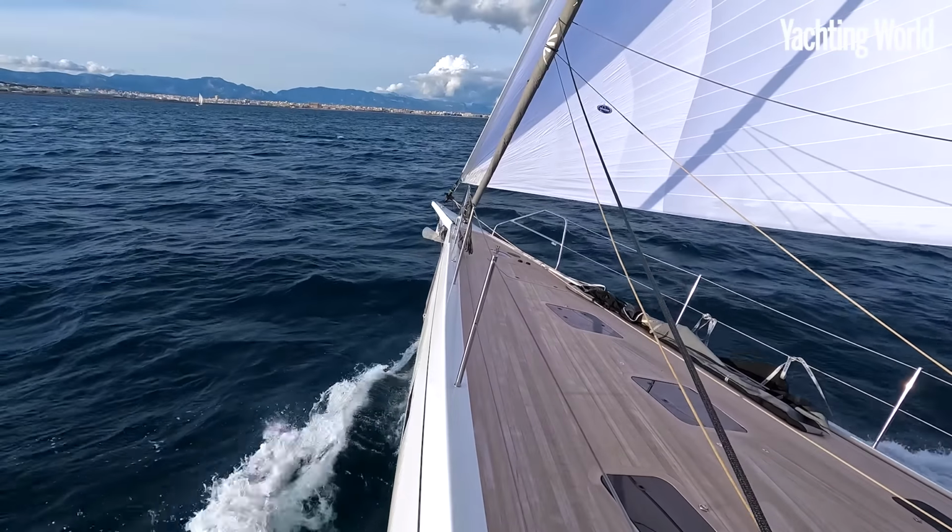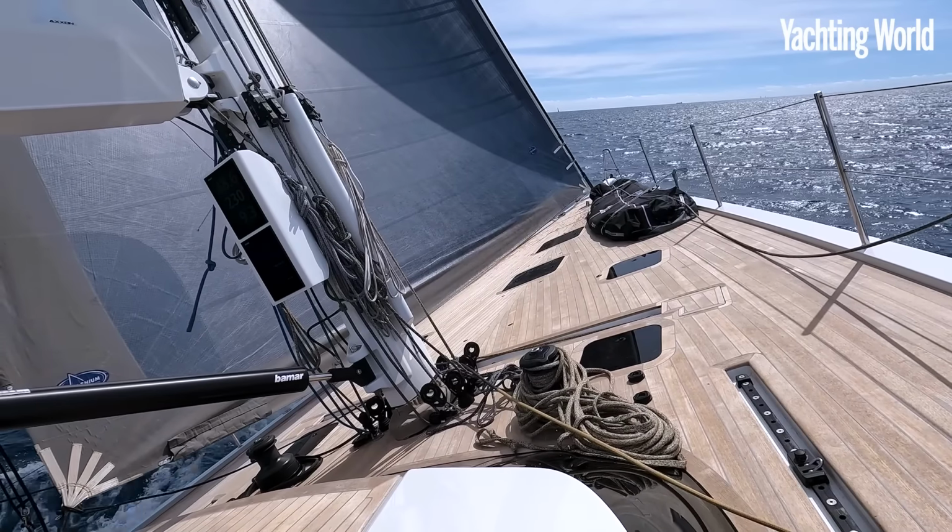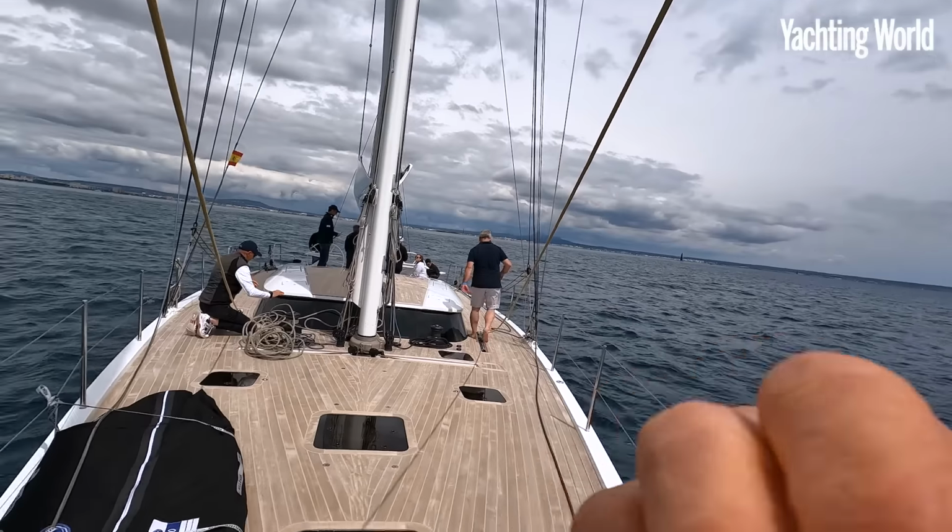So the extra images you see off the boat will be from a shoot they've already done in lighter breeze. Looks like we've got about 10, 12 knots at least out there, maybe more. So yeah, let's see what this Matteo Poli design can do.